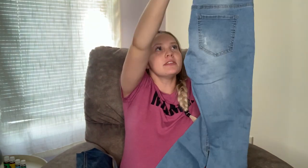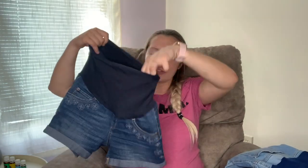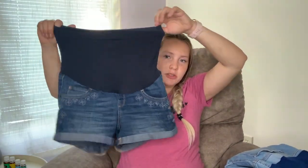And this is something that you will grow out of your regular pants. Trust me, I've not really gained that much weight from this pregnancy, and I feel like there's no way in hell that I could have worn the regular pants. Like, I grew out of those pretty quick. Here's the shorts, just so you can see that they also exist.